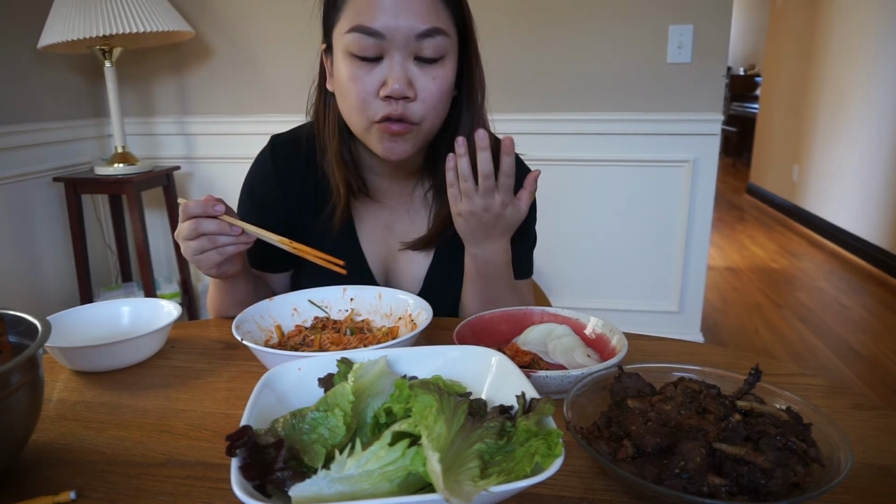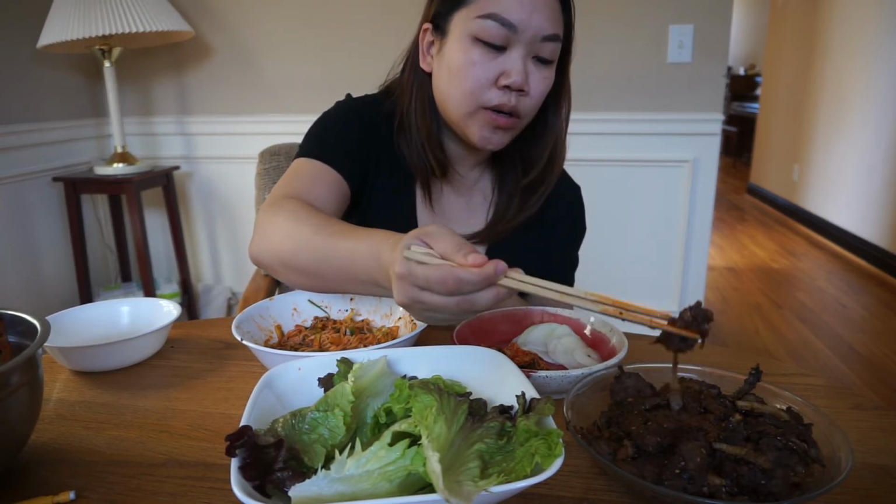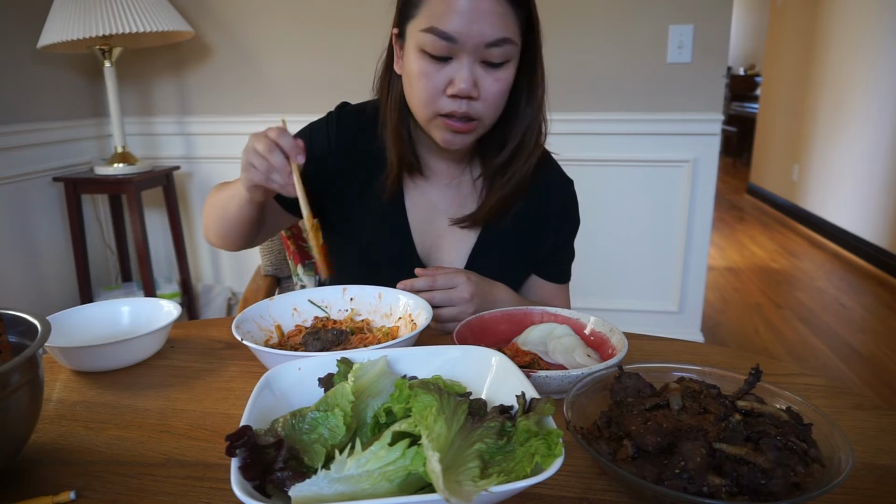What I love about this pickled radish is you can hear yourself crunching it so hard. They never give you enough at Korean barbecue places, so I just like to make my own because it's easy to make.